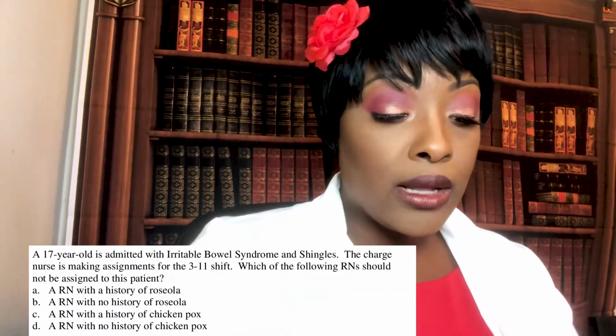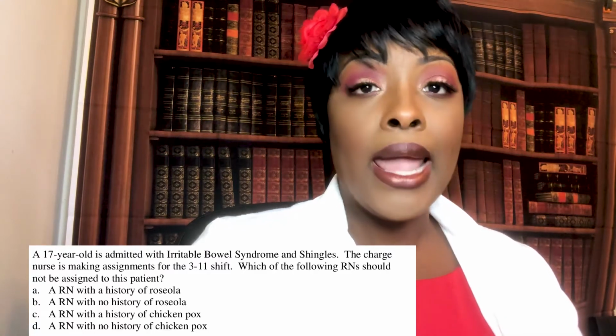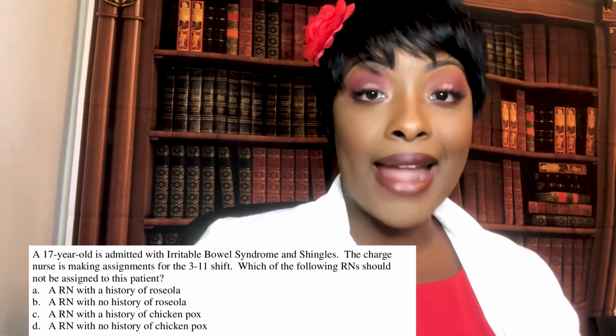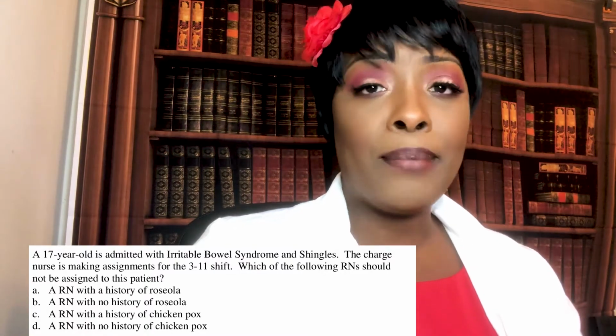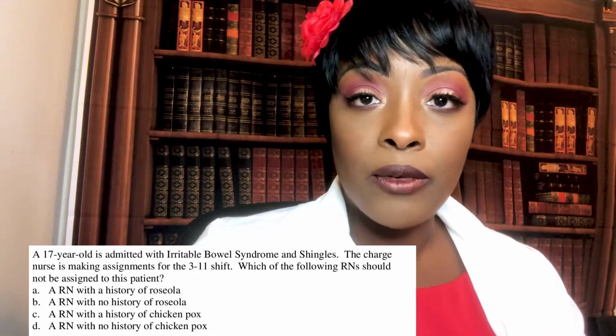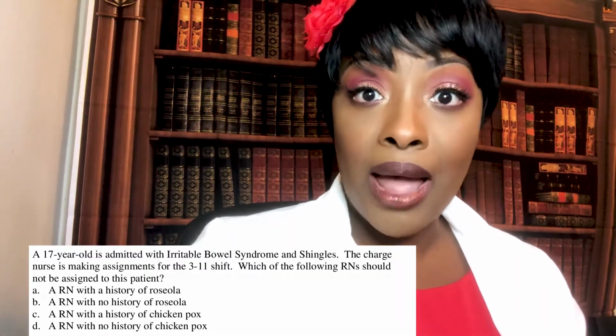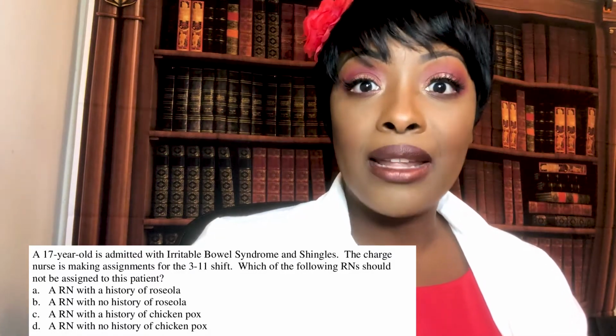So the correct answer is D, an RN with no history of chickenpox. Here's why that nurse cannot take care of that patient. If the nurse has never had chickenpox before, they're going to be susceptible, right? But anyone who's had chickenpox already, you're not going to get it a second time.